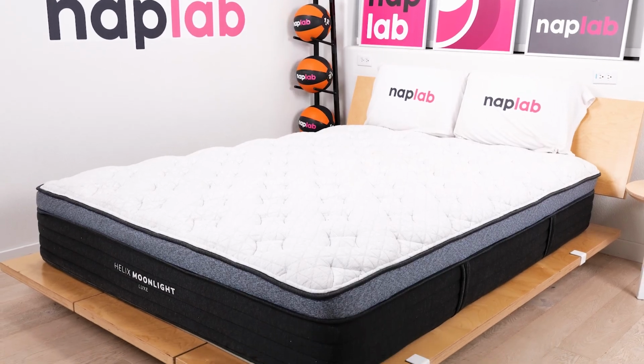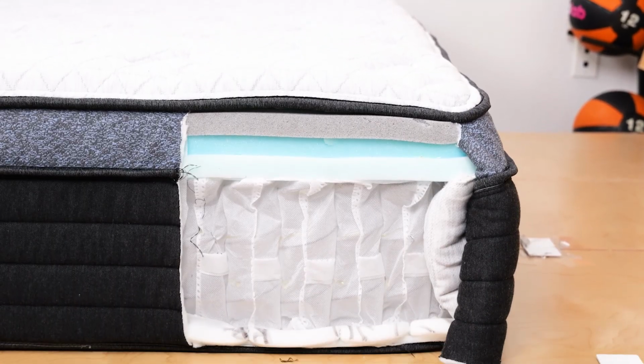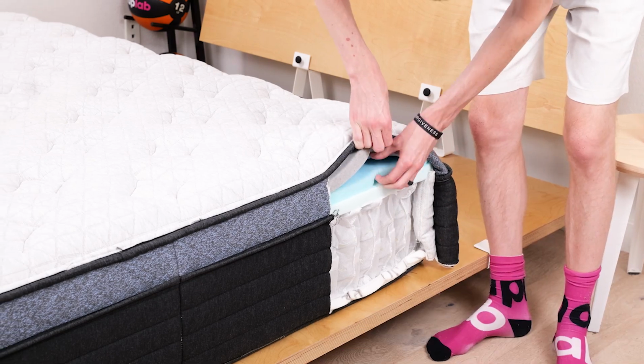Like all Helix Luxe mattresses, the Moonlight Luxe is equipped with a thicker than average comfort layer and a high density polyfoam in the core of the mattress.